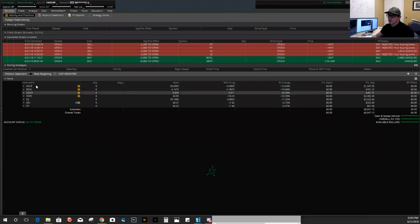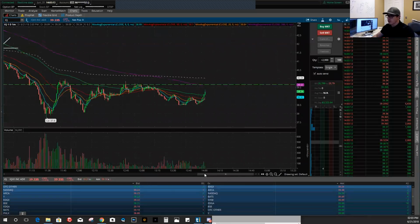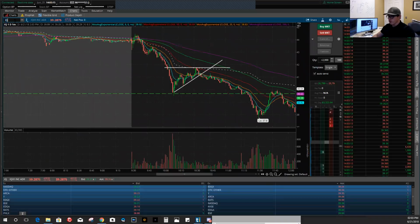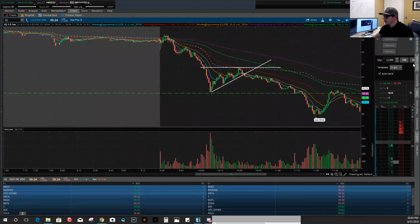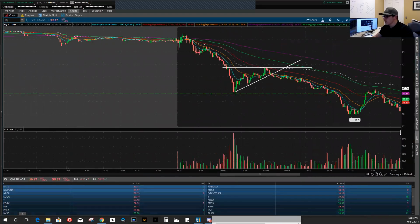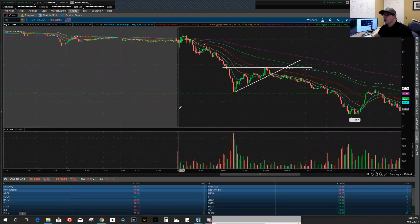So let's kind of walk through them. So we traded ABL. Okay, cool. So let's walk through a couple of these trades. There's quite a few of them, so we'll walk through them all. We'll go through kind of IQ first. We'll talk about this stock right here. This was the bread and butter for the day that really kind of put me up. So earlier in the day, I did not trade IQ.